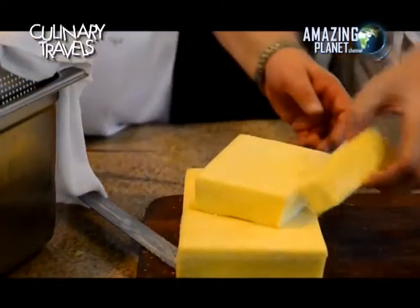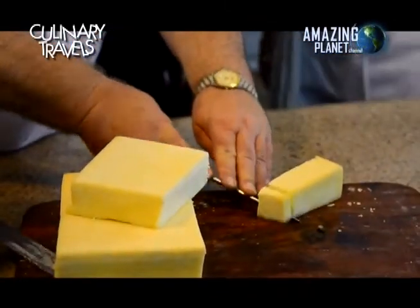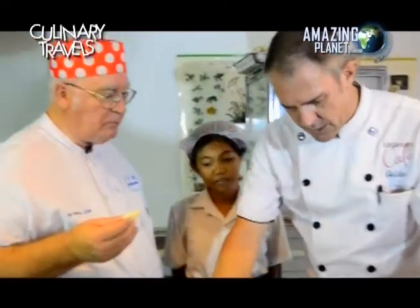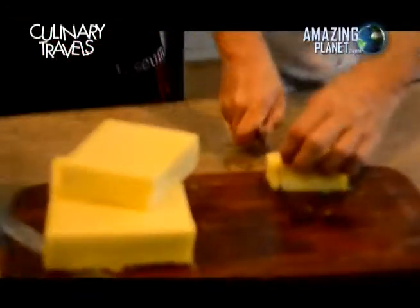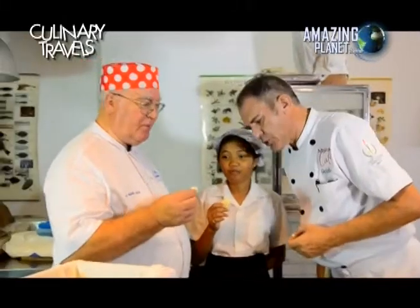We have one here and we're going to sample it. Let's look. My niece is here and she is very fond of our cheese too, so we give you a piece. This is delicious. What do you think? It's good? Excellent. How good is good? Delicious.